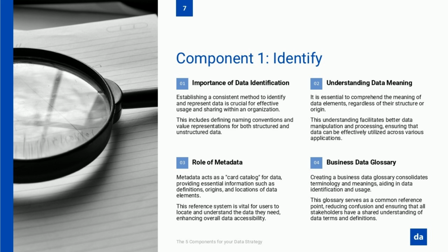Finally, every orchestra needs a shared language. Your business data glossary is like the conductor's instructions, clear, universal definitions that ensure every musician knows what to play and when. This glossary consolidates terminology, creates consistency, and prevents confusion. It's the difference between harmony and chaos. Without identification, there is no music, only noise.